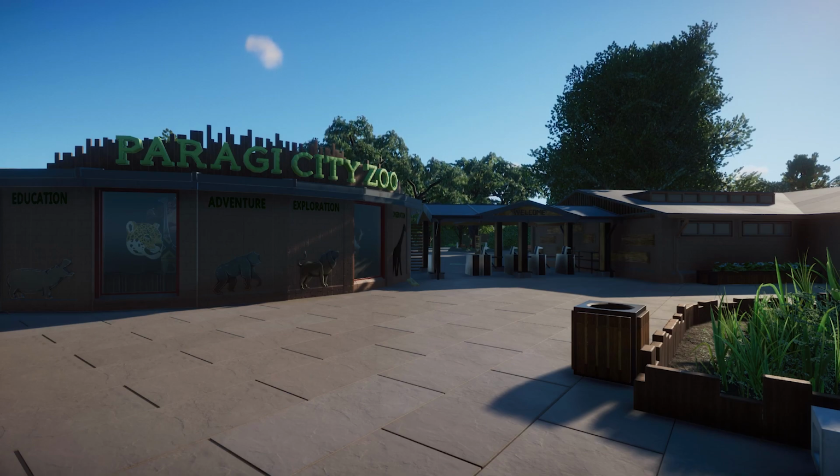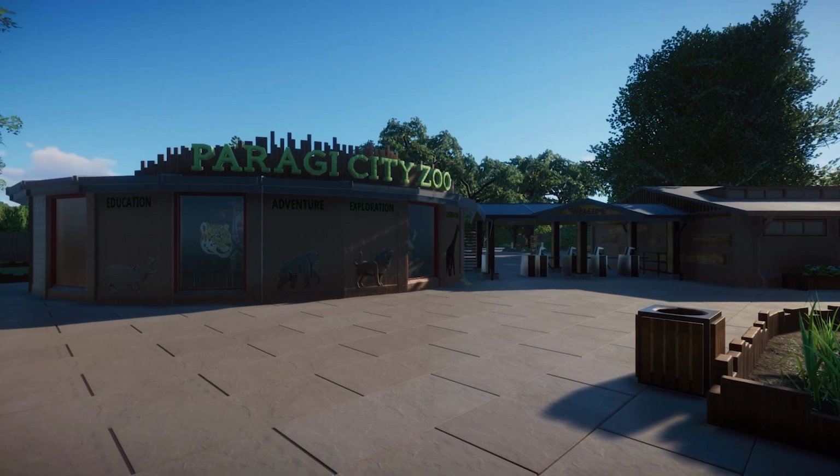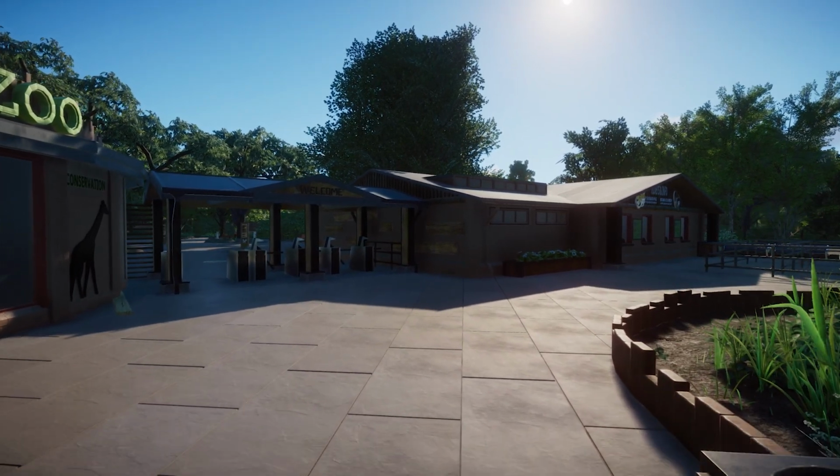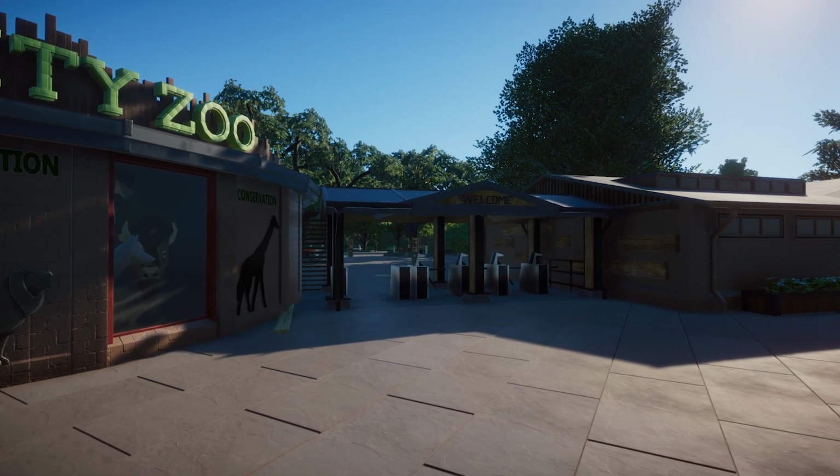This time we're back at the entrance. I'm just gonna show you a small change that I've done here, and then I'm gonna walk you through the Asia Trail, and then we're gonna go over to the estate and the children's zoo. Nothing has changed here at the actual entrance. I've just implemented one small thing that I'm pretty proud of.